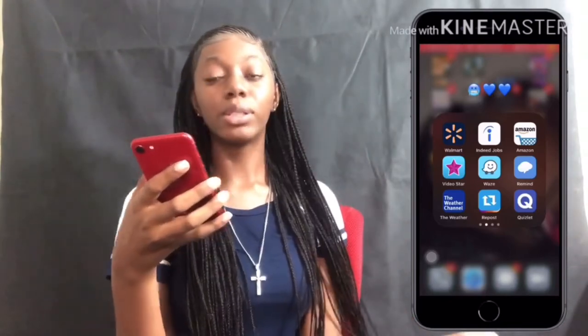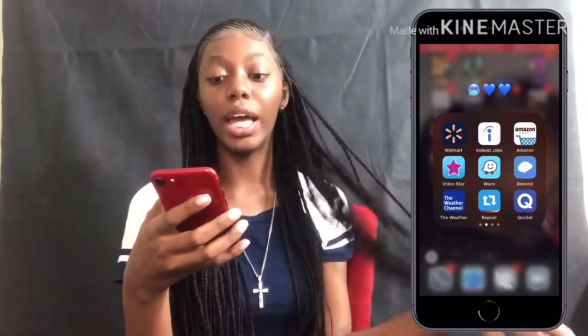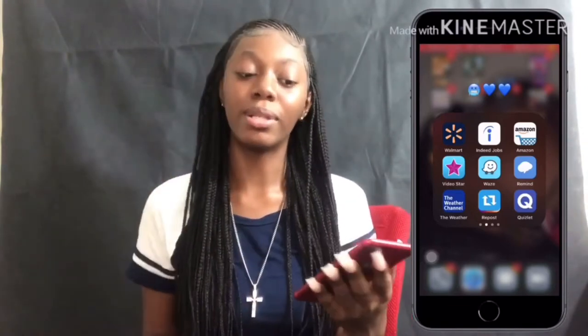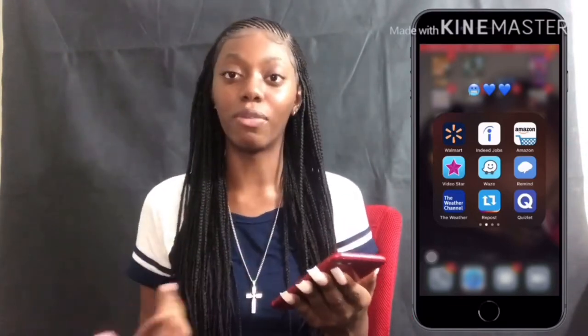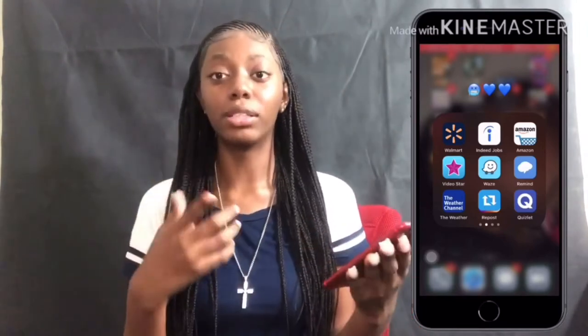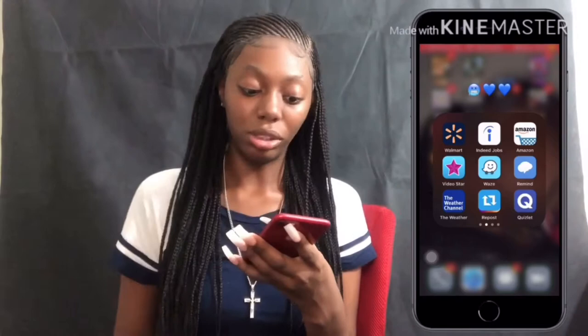Next app is VideoStar, which I don't use anymore, but it's basically an editing app. When you see those edits on Instagram, how people make the little blocks go around the little edits and your picture, that's basically what they be doing off VideoStar. But I don't use it because you have to pay for the effects, and I'm just not using it.